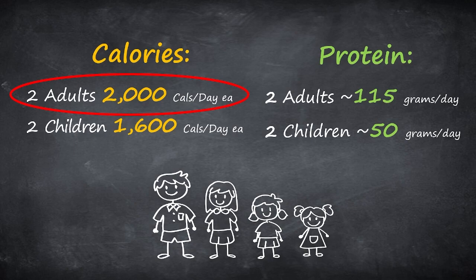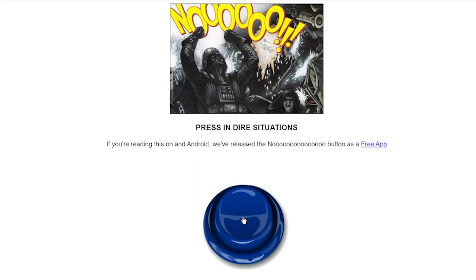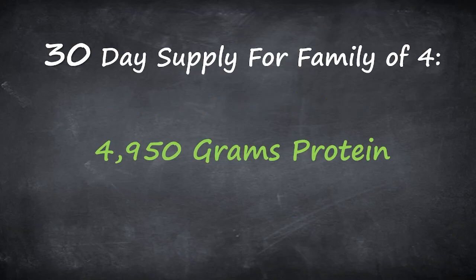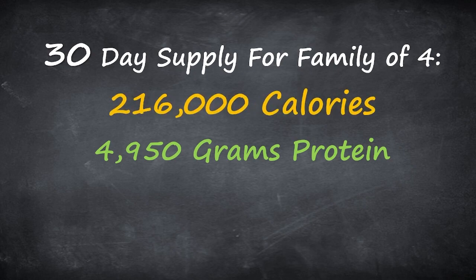When I went back and double checked my math, I realized I had forgotten to multiply the 2,000 calories a day for the adults times 2 adults. Now my calorie requirement isn't 156,000 calories, it's actually 216,000 calories. I'm 60,000 calories short, and I've already spent most of my money.